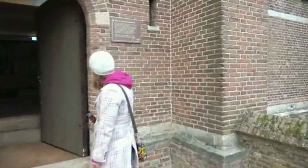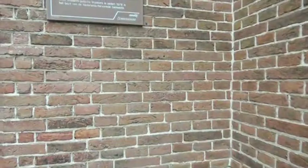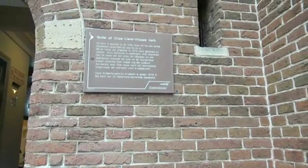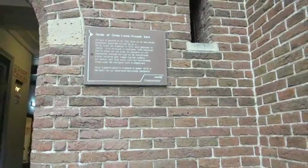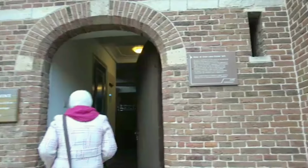So this is Onze Lieve Vrouwenkerk. Wow, it looks like they're renovating inside. It's from the 13th century, and then the second part of the tower was built in the 1400s, or the 15th century. Absolutely stunning. It is a hervormde kerk.